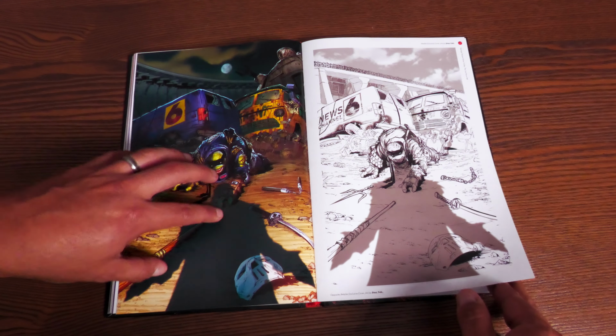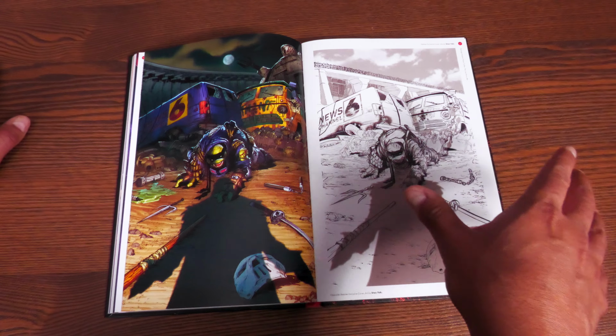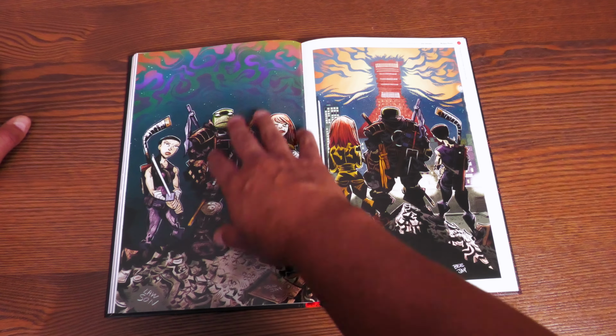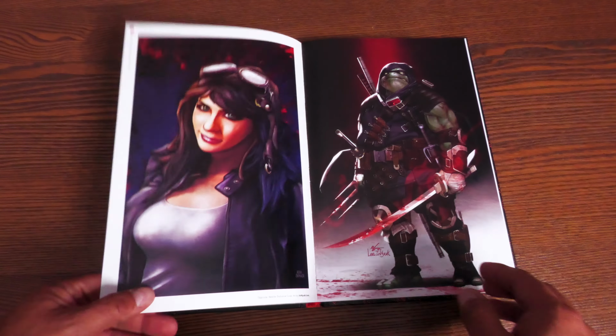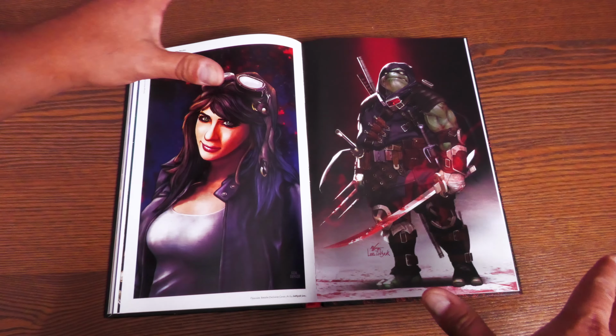Like I mentioned, the finished piece and then the penciled. Like, I love black and white. You know, it makes me appreciate the art so much more. And you can probably tell that sometimes the pages are all full pages, and then the back covers are usually framed, or vice versa. Sometimes the front covers are framed, and the back covers are full splash pages.